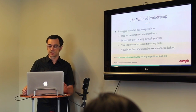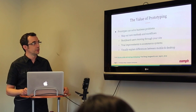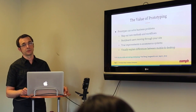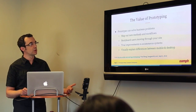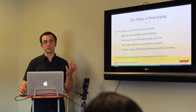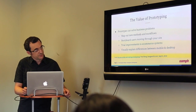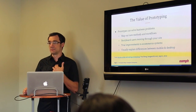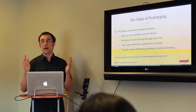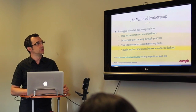He's an influential UX consultant and digital strategist, and he mapped out very well the different points that I tend to agree with. So prototypes can really help solve problems up front. They're a low-cost, low-risk way to map out a new method or new workflow, to storyboard a whole process, to trial test improvements on difficult systems, especially like e-commerce, and then to try to visually explain the differences between mobile and desktop. For me, that's really huge, to try to communicate to clients in a non-static way, in a very fluid way, how your site's going to actually work when we build it. That's the end goal. That's where I really want to try to get to.